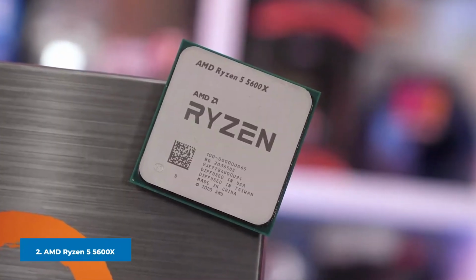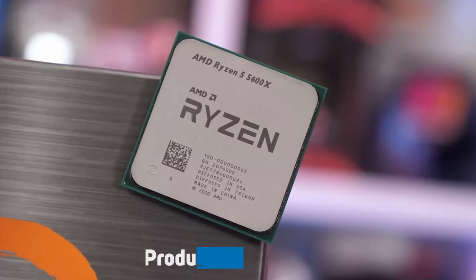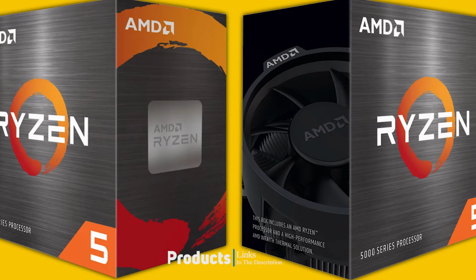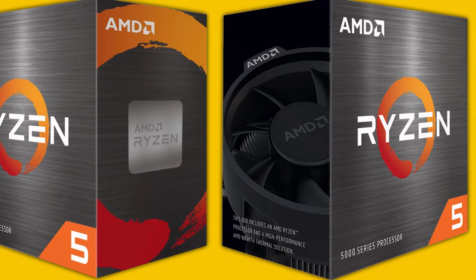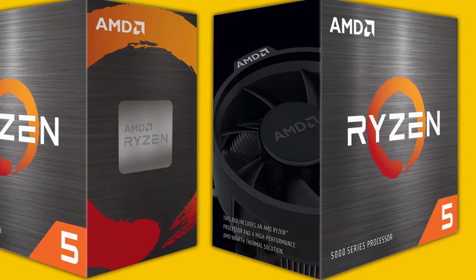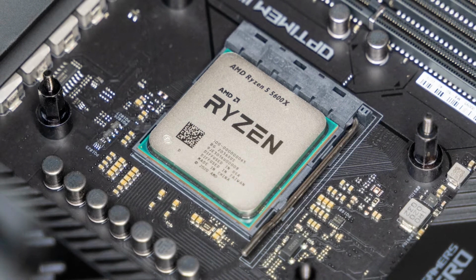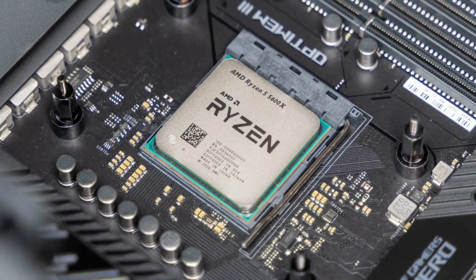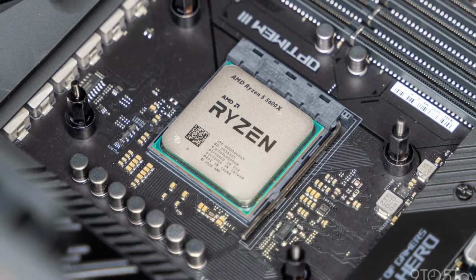Moving on to the next at number 2 with the AMD Ryzen 5 5600. The Ryzen 5 5600 has been one of the best budget CPUs since its release way back in 2020, a status that will continue until at least the launch of the Zen 4 7000 series, which is expected in the latter half of this year. The main appeal of the Ryzen 5 5600 is in its versatility. Like all AMD processors, it's unlocked and therefore capable of being overclocked.